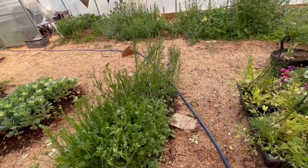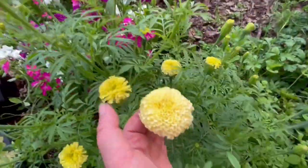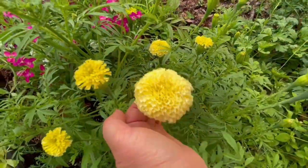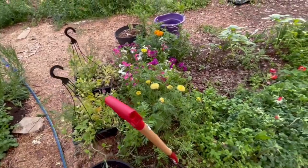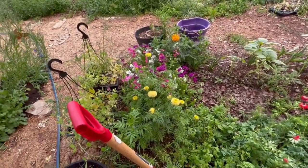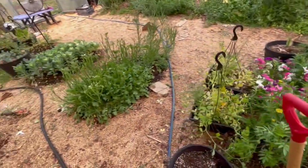I do have, oh, I gotta show you these guys. The marigolds. These I took to the florist. She was in love with them. She's like, what kind of carnations are these? She was so happy with them. Those are the white swans and marigolds, and I have them planted outside as well. These are just kind of a trial in here, and they actually did really good.